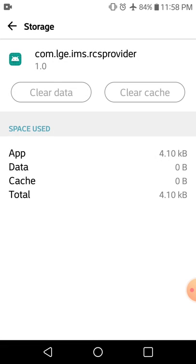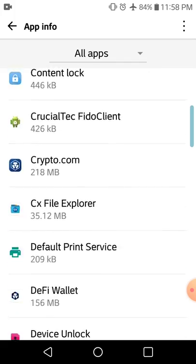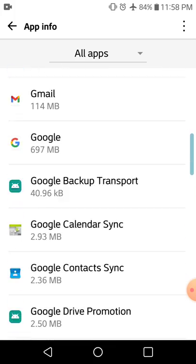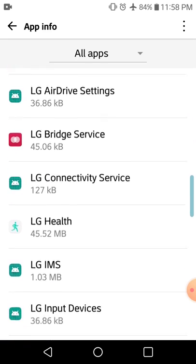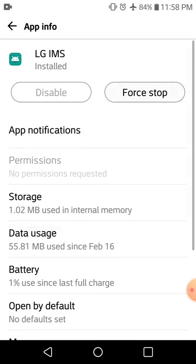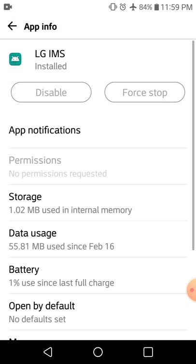Go back to your app list. Scroll on down and find the one that says LG IMS. Do the same thing. Force stop. Hit OK. Storage. I could only clear cache on this one. Go back.